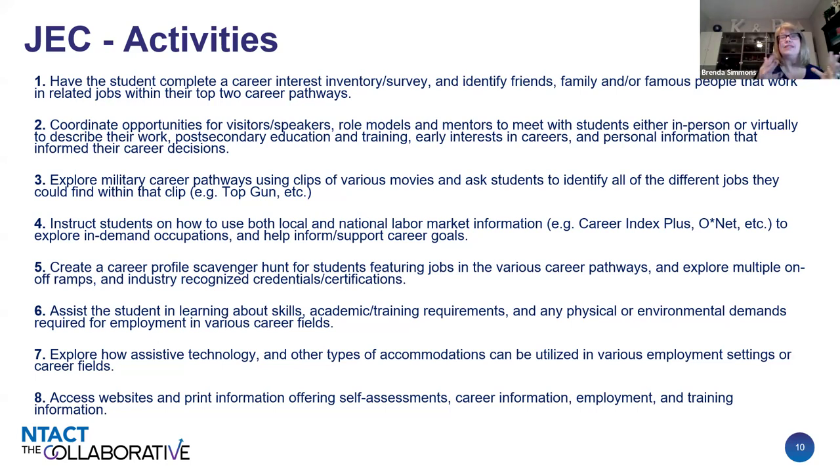So those are kinds of things that we would really encourage you all to do in addition to those paper and pencil or online career interest inventories, but really think about all the different ways that you can have different speakers and visitors and mentors come in and talk about careers and jobs that they have.